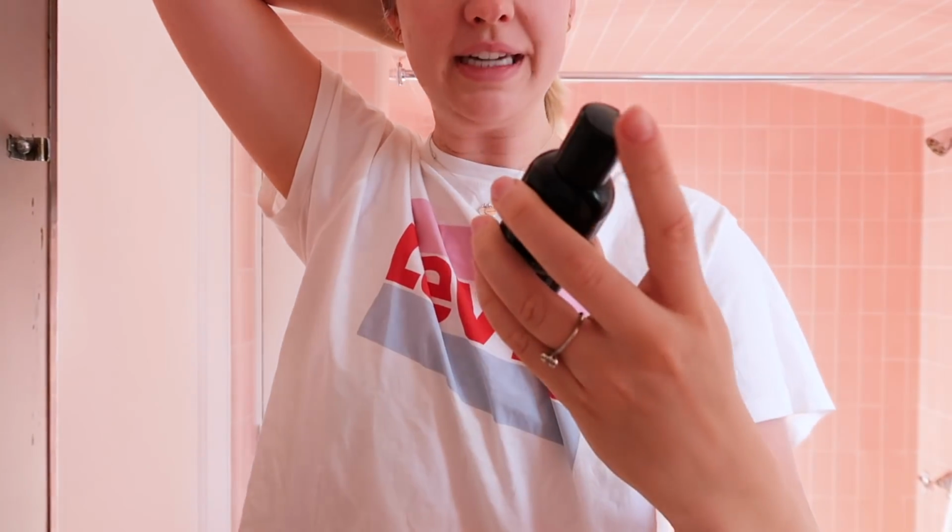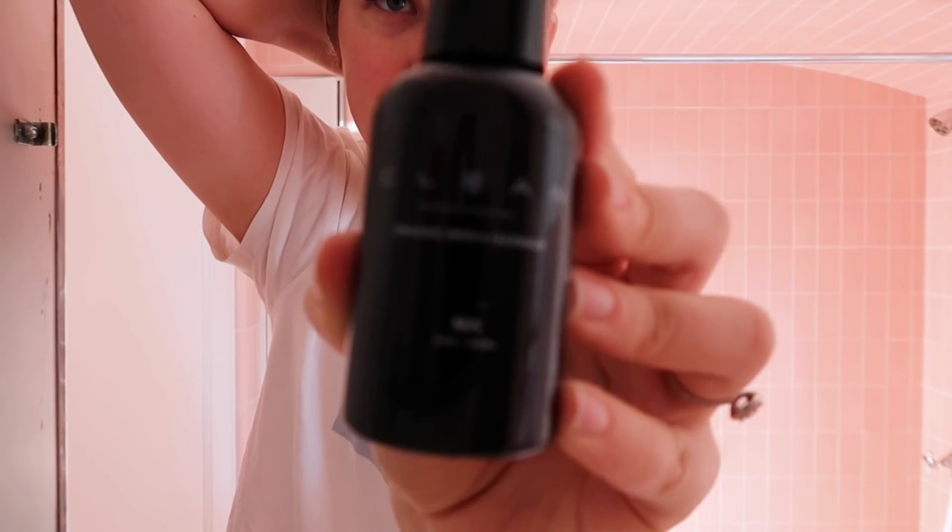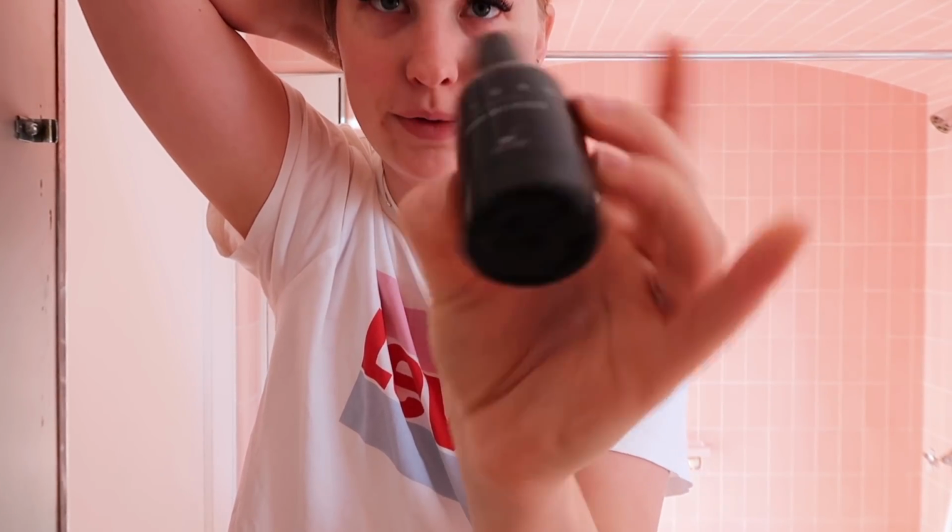I'm gonna wash my face first. I'm gonna pull my hair back and then wash my face with this stuff I got from Amazon. It's Clean Organic Men's Face Wash because I didn't have any travel size face wash for myself, so I'm gonna use that.